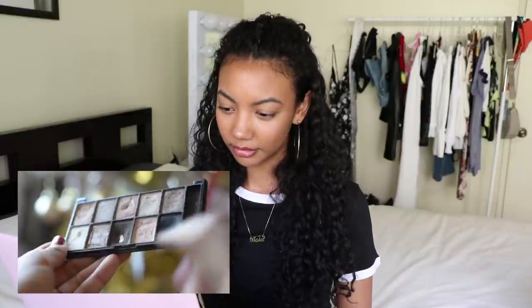And then I take this angled brush from Coastal Scents. And do you guys remember Coastal Scents? That was like the first store that I purchased makeup from, so that's why everything is from Coastal Scents.